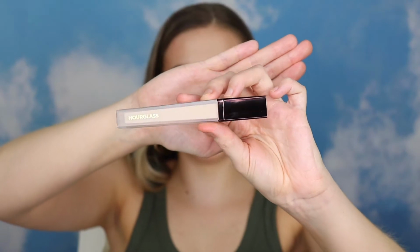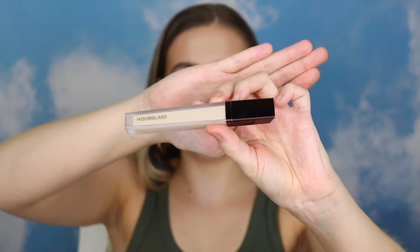Okay, the next concealer I have, this is probably the most expensive out of all of them. This is the Hourglass Vanish Concealer. I have mine in the shade Birch. I really like this concealer for everything except for under my eyes. This is a very full coverage concealer.